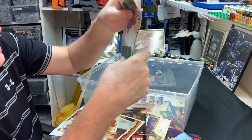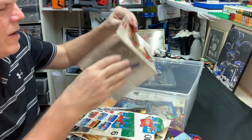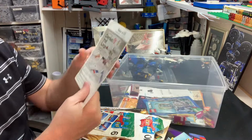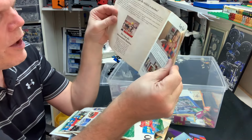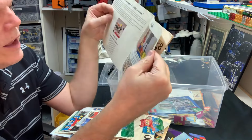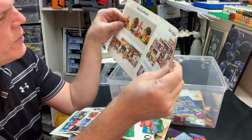The instructions are a little ripped, but still all there. And then the 1973 brochure. This is full of itself. No Fabuland, but Duplo. It looks like different Duplo. It's the same Duplo. This is in a foreign language too. I'm not exactly sure what language this is in.